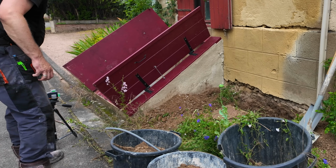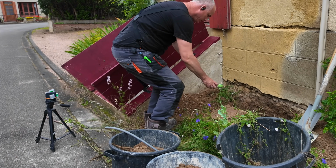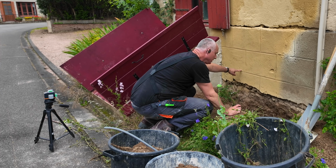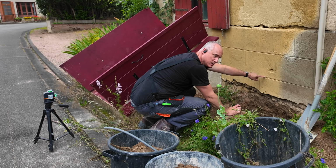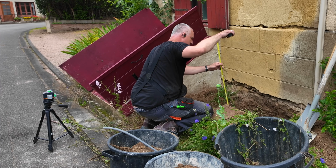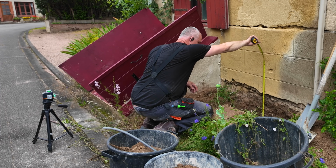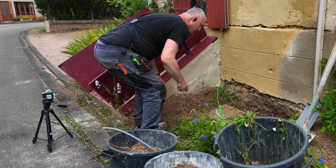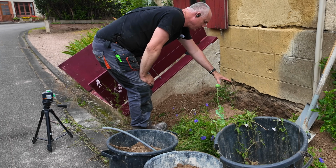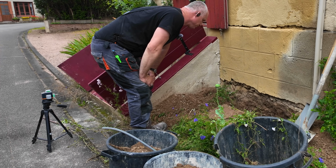Okay, so I've set my laser line up, and you can't see it on screen, but the line is running here, a horizontal line. I've made a marking. I can measure how deep my pit is. That's almost a meter now, because I don't think I want to keep on digging any further. I just want to see where my pit corresponds with the interior of the basement.